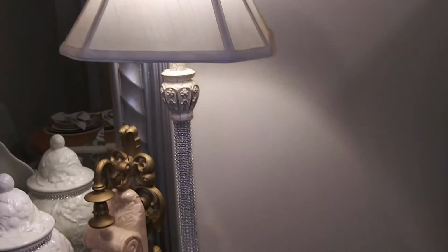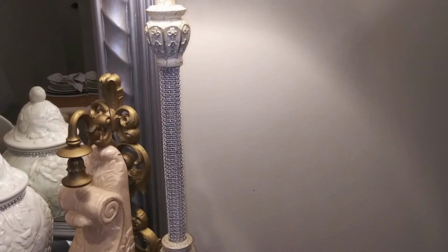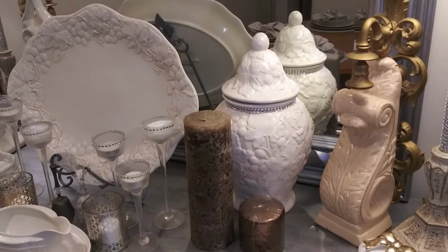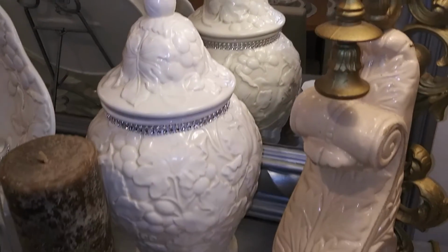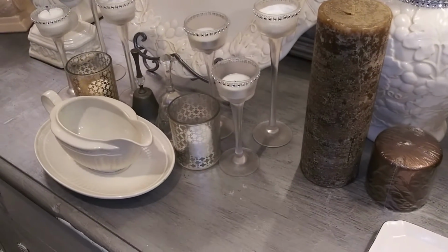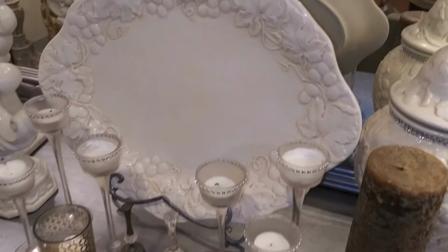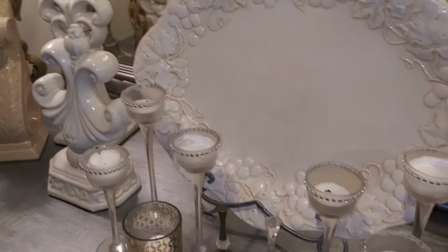And these lamps I got from Dollar General a long time ago, and I DIY'd the sparkle on them. This is what this vignette looks like. I'm not going to keep it this way. I DIY'd that diamond wrap on there. It's a grape motif. You guys know I love grapes, and those candlesticks are from, you guessed it, Dollar Tree, and I put the diamond wrap on there. Those won't stay. You can see from the summer it melted that.